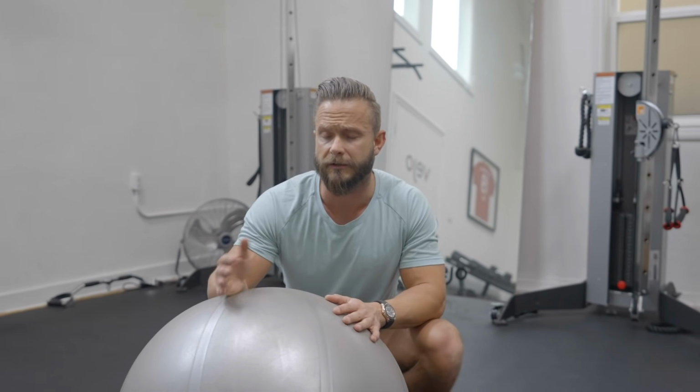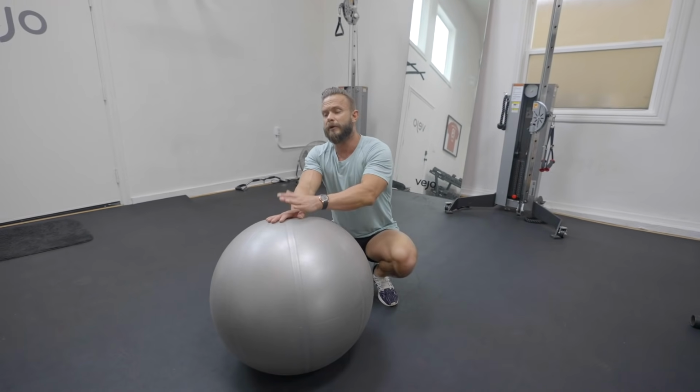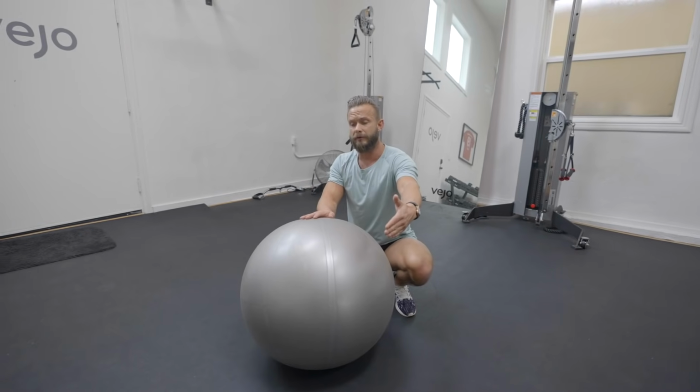Our next exercise is actually 2 exercises. It's a superset. We're going to do a knee tuck on the Swiss ball. That's going to work the core, the front side of the legs, some hip flexors as well. Then we're going straight into lateral side to side with the legs, which is working a lot of the smaller glute muscles and core.